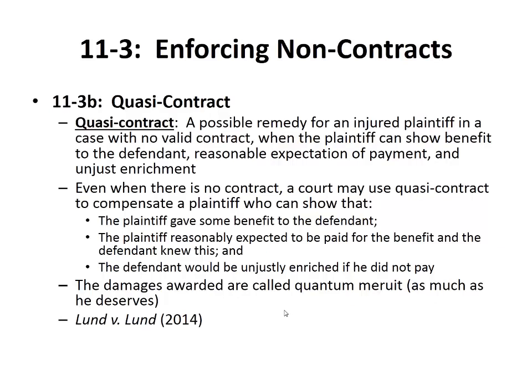Quasi-contract is a little bit different. It's a possible remedy for an injured plaintiff in a case with no valid contract. So again, the key is we're using quasi-contract because there was no valid contract, when the plaintiff can show benefit to the defendant, reasonable expectation of payment, and unjust enrichment.